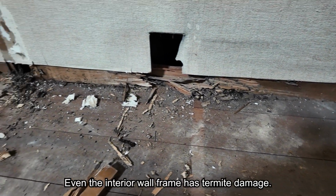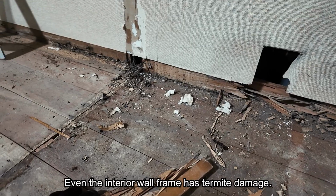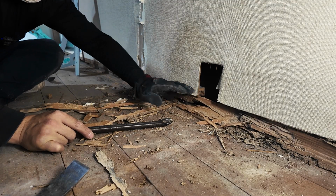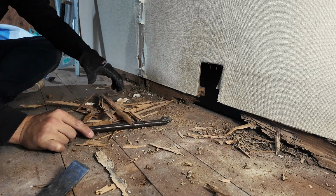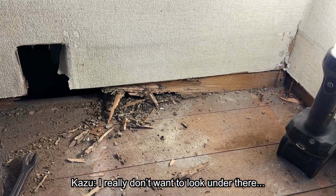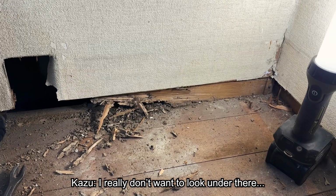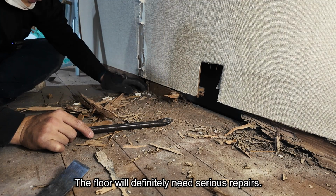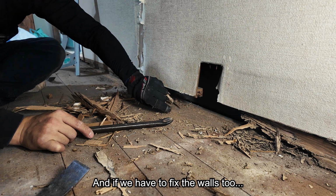Even the interior wall frame has termite damage. The floor will definitely need serious repairs. And if we have to fix the walls too.